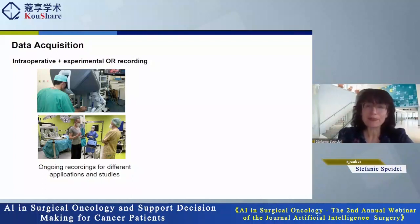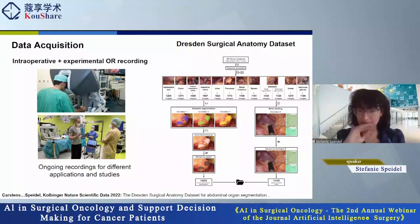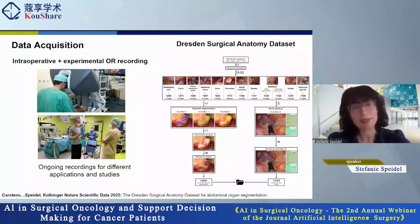And I will show you one data set that we have released now, the Dresden Surgical Anatomy data set. It's a huge data set consisting of robot-assisted rectal surgeries, and we annotated 11 different organs or structures, and it can be used for different kinds of machine learning applications in this field, for example, semantic segmentation. We also provided weak labels and so on.